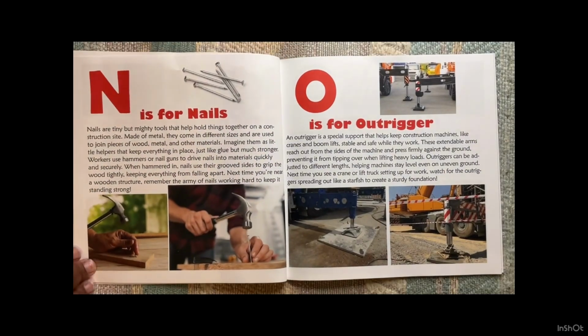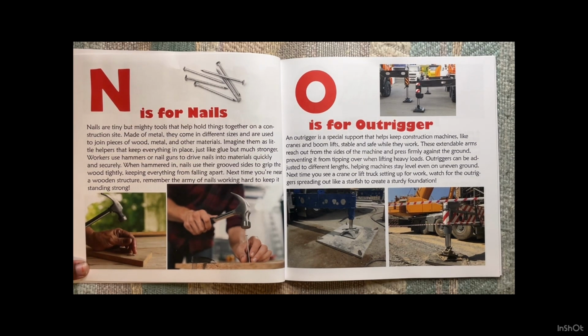N is for nails. Nails are tiny but mighty tools that help hold things together on a construction site. Made of metal, they come in different sizes and are used to join pieces of wood, metal, and other materials. Imagine them as little helpers that keep everything in place, just like glue, but much stronger.